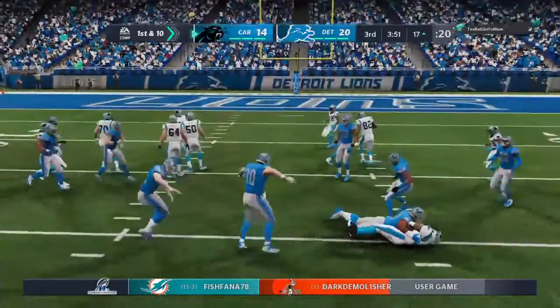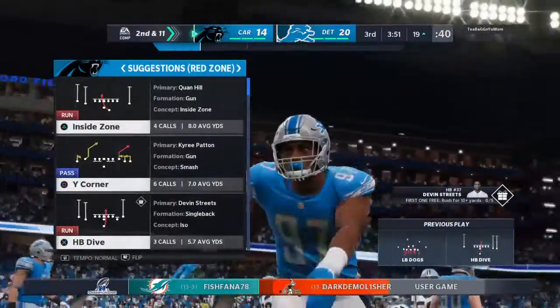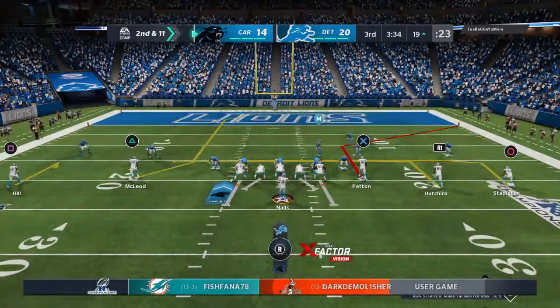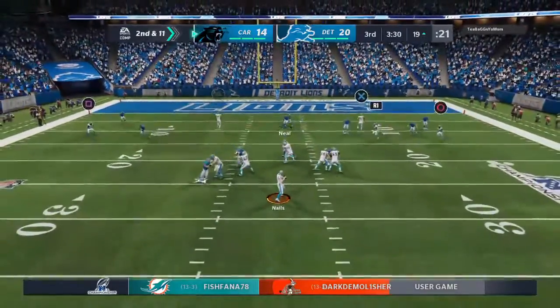And again this time to the tailback. And it's been like this all night long. Nowhere to run as they stop him behind the line. He'll lose a yard there, and it's 2nd and 11 at the 19.